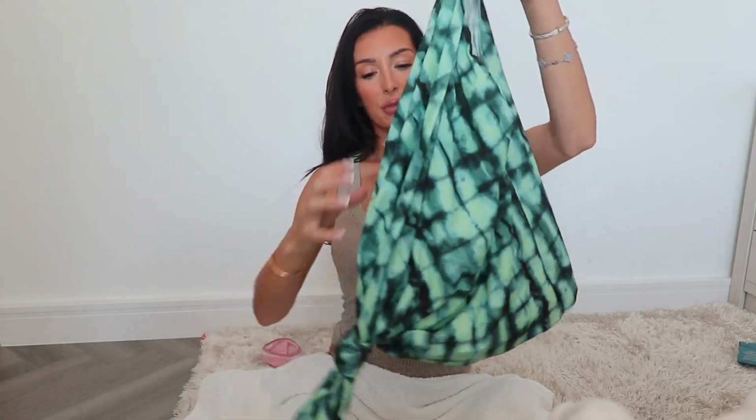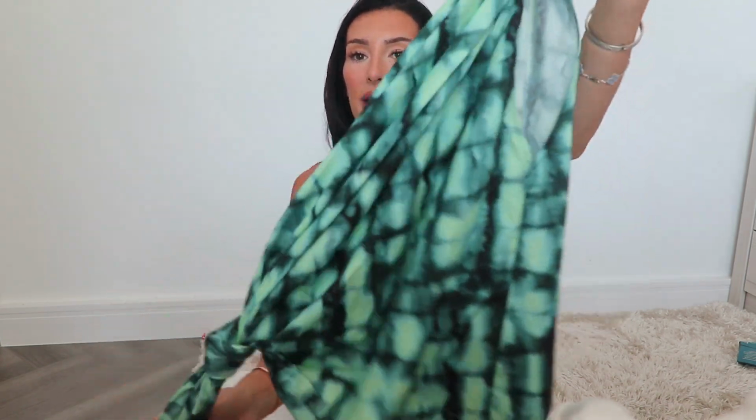Let me try it on and show you. I got it in size extra small. I'll show you it without tying it, because I tie it at the back to make it tight. So I'll show you it first without me tying it, and then with me tying it, and then I'm gonna style it with a pair of pants that I've already showed you. The pants, they were the khaki ones. So yeah, let me try this on quickly.